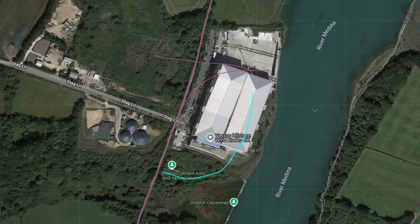Looking at this overhead image, you can see where the cement works once stood back in the day of operation, where the railway was, the pink line being the main line. Now notice the turquoise line, that would have been some kind of internal railway, a small narrow gauge industrial line, but there also appears to be a crossing somewhere.